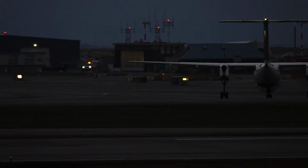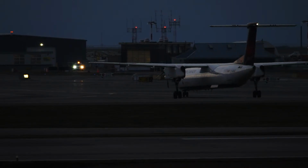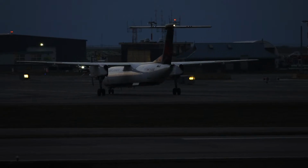So, that's what it is, but at least we're here. Twinkly lights, yes. Cobra chickens getting in the way of the plane. Cobra chickens.